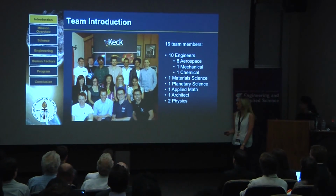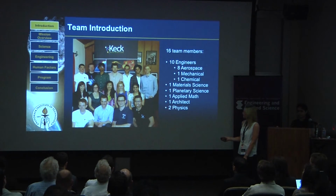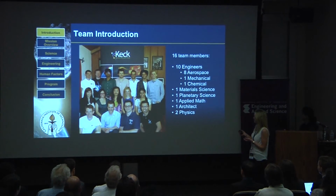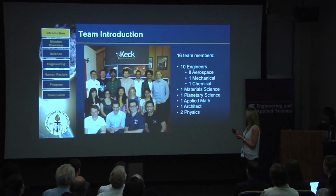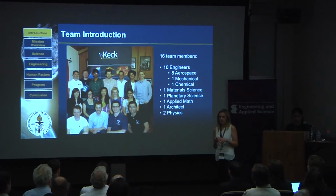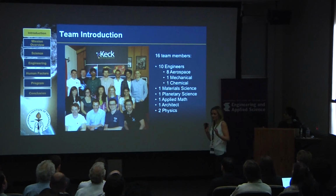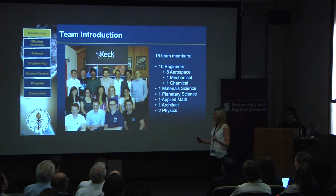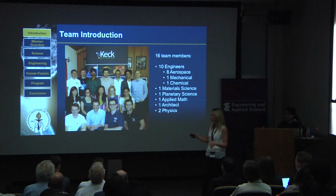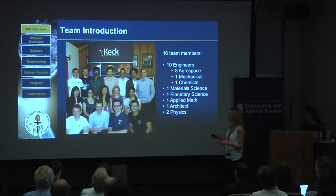So next, please. Just a little bit about our team to start off with. This is us, and we're really awesome. 16 team members. Really interestingly, I thought it would be great to look at the build-up of our team. So 10 engineers, materials, chemistry, math, an architect, and 2 physics people. So really technical. So we're actually a really competent group of people to do a mission like this and kind of push the envelope of design. And really diverse as well, as you can see, an architect and math and science and engineering. So hopefully you'll see the product of that diversity come out through our presentation.